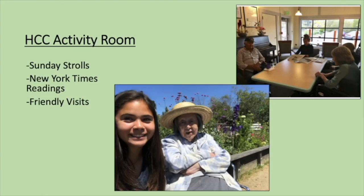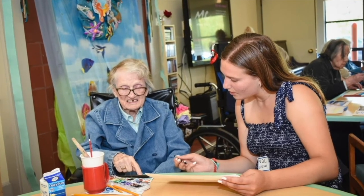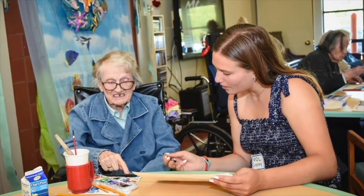And our final volunteer category revolves around assisting the residents in our healthcare center. These opportunities vary and can range anywhere from taking an afternoon stroll with a resident to hanging out and reading the newspaper with them. The primary focus in any of these roles is to enhance the social engagement you're having with the person that you are paired with.